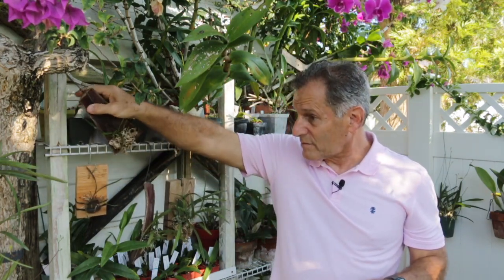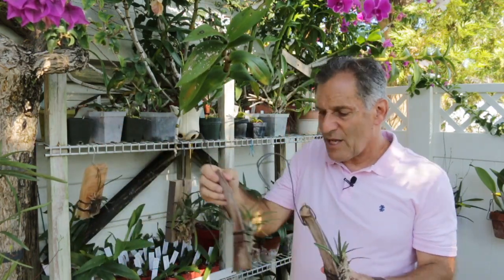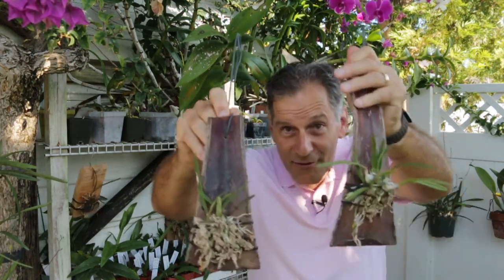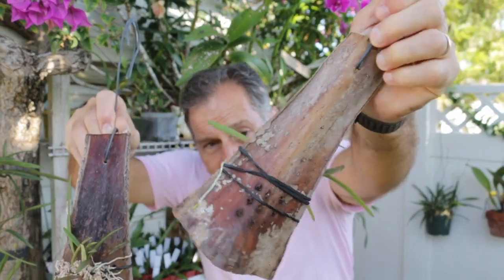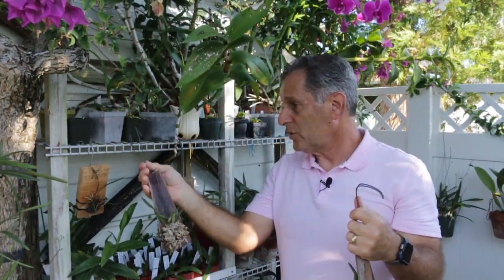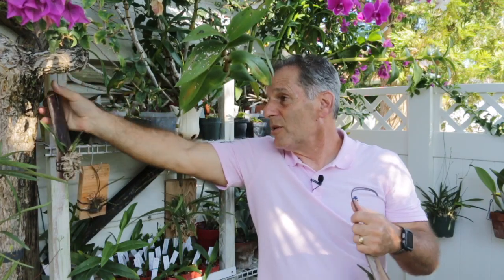All right, so the other thing I want to show you is how I mount them on cedar boards. This is one that I mounted. Actually, I got another one of these. So these I mounted on the petiole from my date palm. These also are doing pretty well. The roots are growing in the front pretty well. On both of these plants, they grow around the back. I drill holes in the petiole, so they just grow really well on anything you put them on.